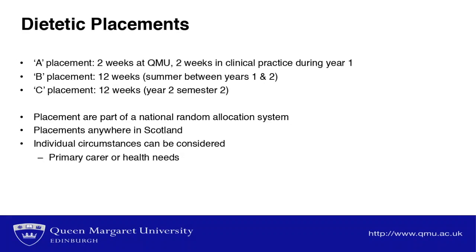Within this, we can match certain individuals to certain areas of Scotland, so individual circumstances can be considered, but these are predominantly for if an individual was considered to be a primary carer, perhaps for family, young children, or perhaps for health needs.